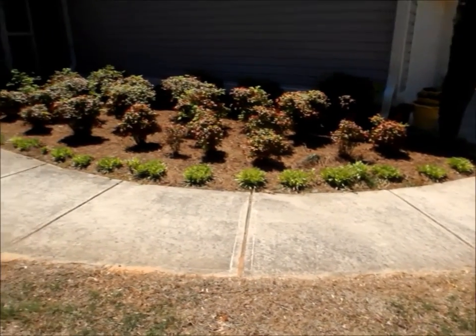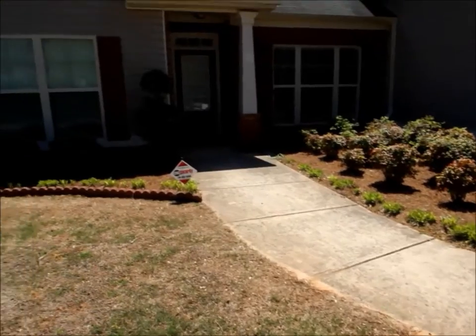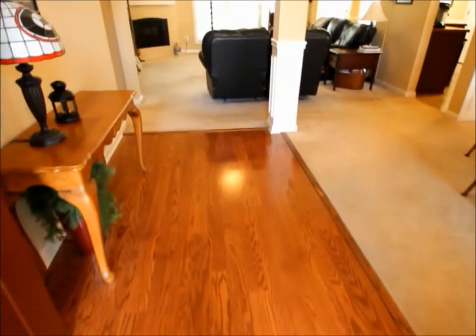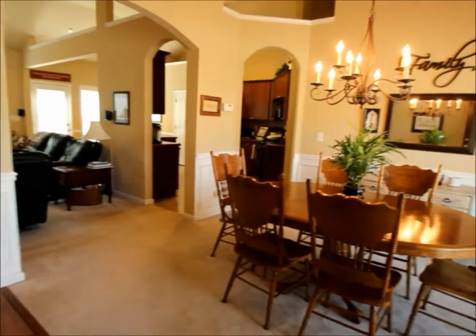From the perfectly level driveway, we follow the flat, stepless entry into the home to find a hardwood foyer that leads to an open floor plan with 10-foot ceilings and neutral colors throughout.